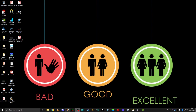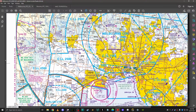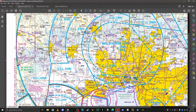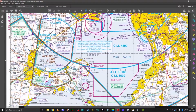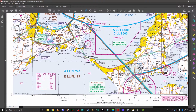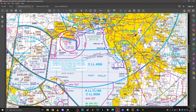Now I'll do up a map. You see here we've got the VTC, Visual Terminal Chart for Melbourne. And you can see you've got what they call Class Charlie, a whole lot of airspace. You've got Class Echo. So what is uncontrolled airspace? It's basically airspace that's below any controlled airspace.